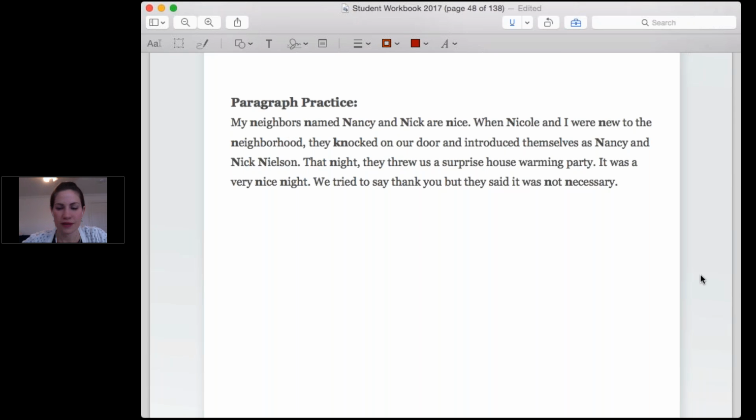My neighbors' names are Nancy, Nick, and Nice. When Nicole and I were new to the neighborhood, they knocked on our door and introduced themselves as Nancy and Nick Nielsen. That night, there was a surprise housewarming party. It was a very nice night. We tried to say thank you, but they said it was not necessary.